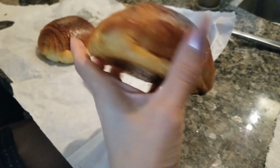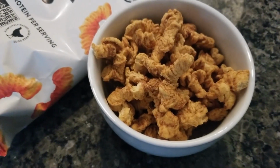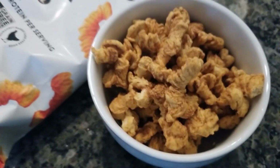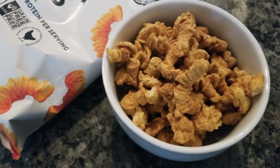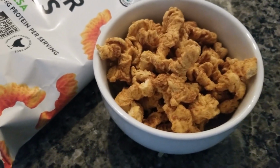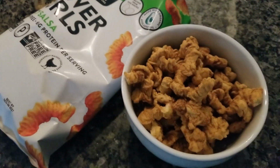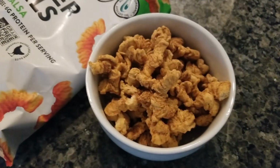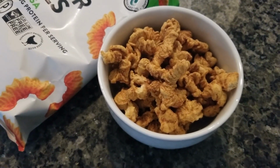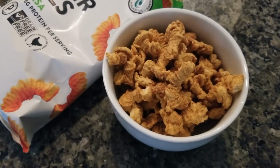These are the pain au chocolat. Here's what it looks like after a couple of big bites. It's very good. So here's what the power curls look like. I was very surprised when they came out. They weren't the texture or the color that I thought they would be. I guess I imagined them more to be like the Cheetos Puffs, and the color is very different from what's shown on the packaging. The color is very orange on the packaging, and in real life, I guess they're more like brown, but they seem really light and interesting, so hopefully they taste good.